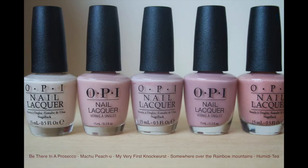Then I've got Somewhere Over the Rainbow Mountains, which is part of the Peru collection as well, which is kind of a similar idea, but just slightly darker. And then Humidity as well, which again, it's just a little bit darker with some shimmer in it.